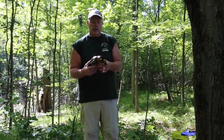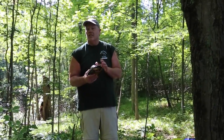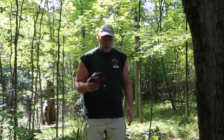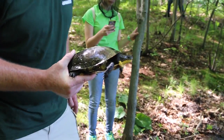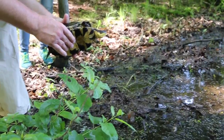This is such a beautiful area back here and such incredible habitat for Blanding's turtles that we thought, why not bring it out here, let it go, and we won't have to worry about cars or any traffic or really even humans other than us if we catch it. So we're going to go ahead and let it go and hold true to our promise to take it to a good, safe place. He's going to have to crawl a little ways here.